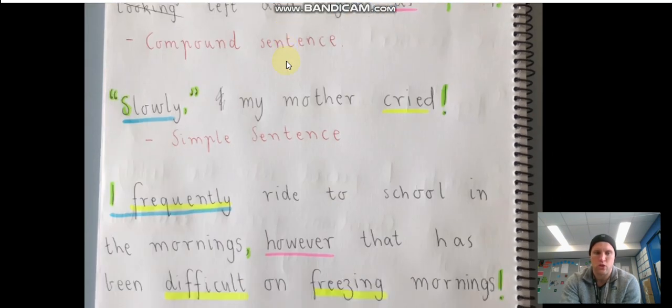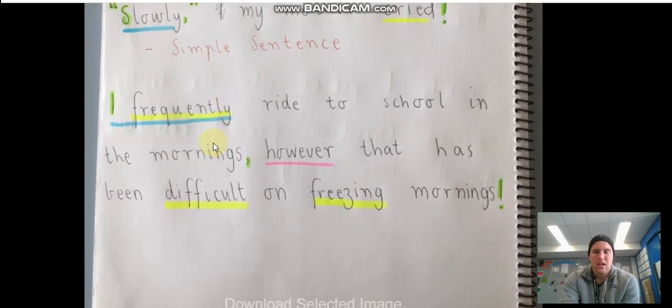That's about word choice. This one here, slowly, my mother cried. Again, I'm practicing my talking marks. I'm remembering there's a comma at the end of somebody talking. We're going to look at commas next week, so it'll be interesting. And this last one is my complex sentence.